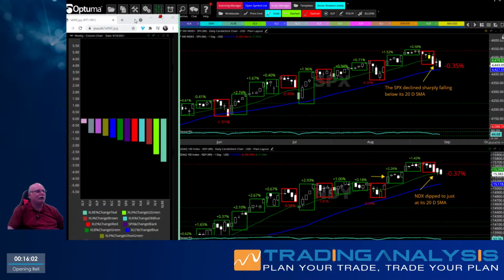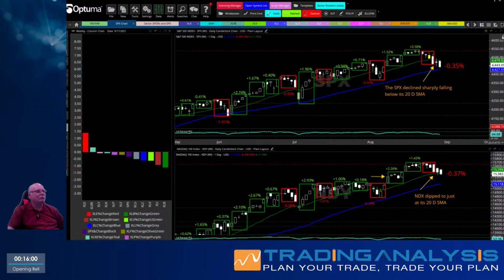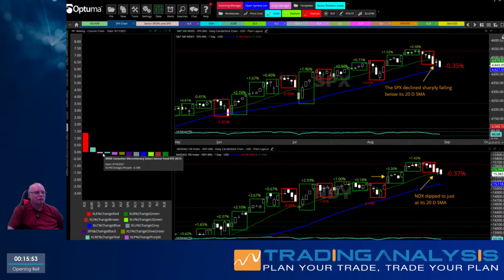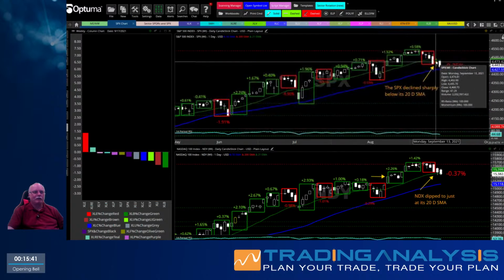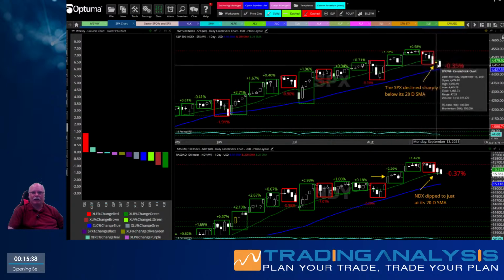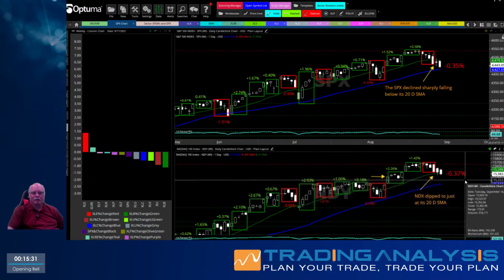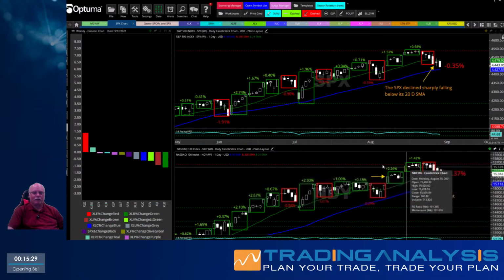Now, if we take a look at price action for this week, you can see that the action in most of the sectors is still fairly muted. The energy sector is having a larger bounce, I think mostly due to its deep lagging condition already. And although the S&P closed slightly higher on Monday, Tuesday's pullback now has the S&P down 0.35% on the week. The NDX is down 0.37% for the week.